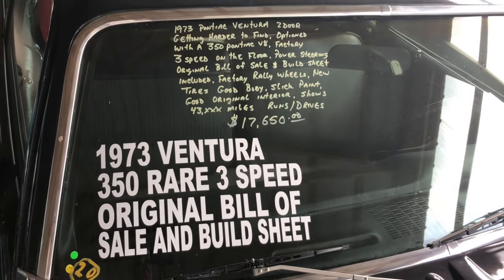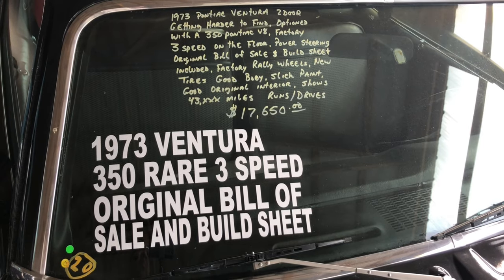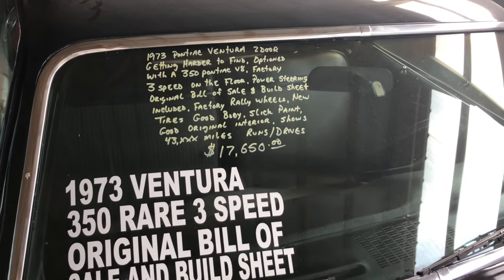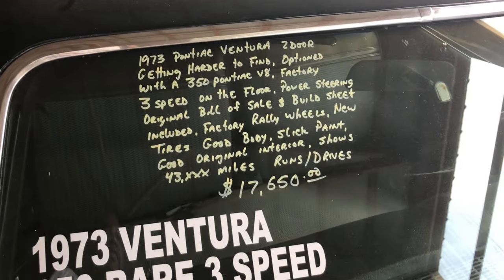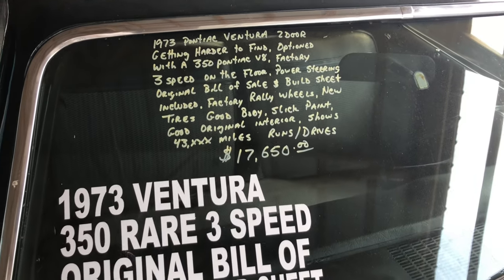73 Ventura, 350, rear 3-speed. Original bill of sales and build sheet. So it's a 3-speed, not a 4 like I thought. Okay. Stick shift 3. That is rare.